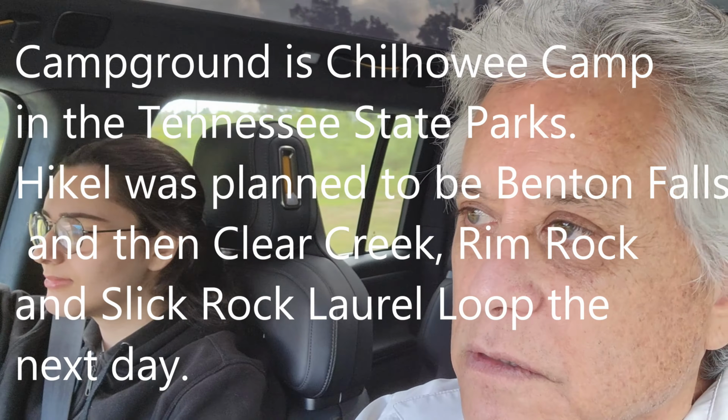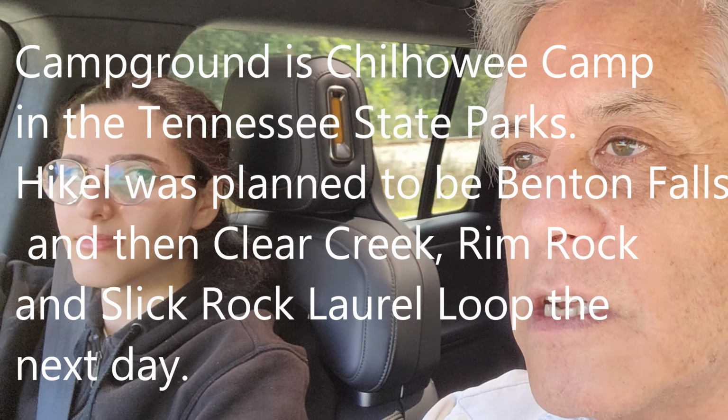We are headed out to the local mountains, areas most commonly referred to as Benton Falls. There's actually a different name for the campground. We're going to be testing out our hiking stuff and our overnight stuff. So this is the first test of the Durston tents, two of the tents anyways, of the three I have.